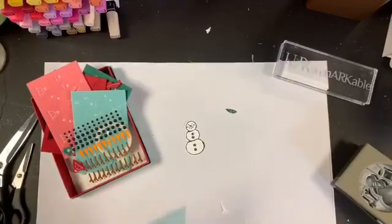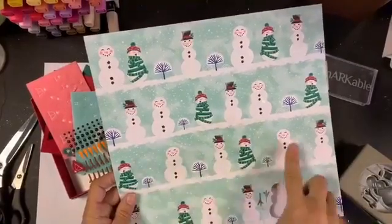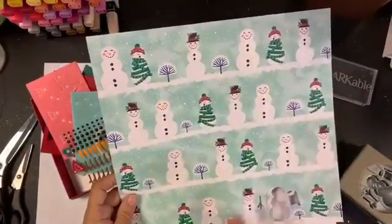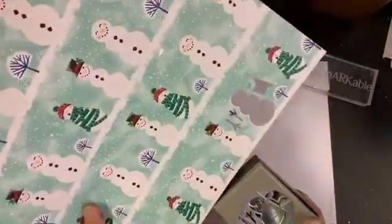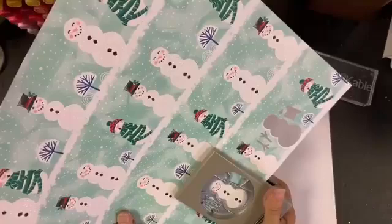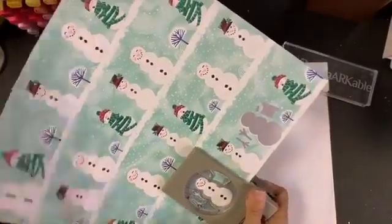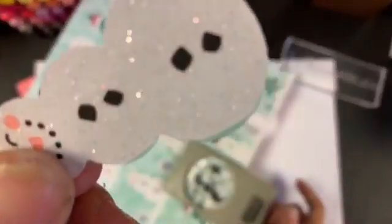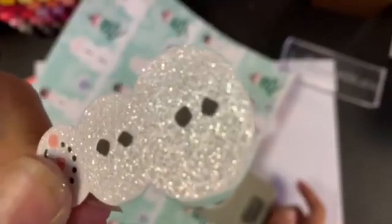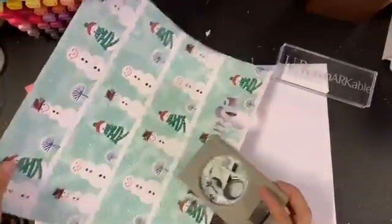Then in the suite are also all of these amazing designer series paper. This snowman right here on the paper does indeed also coordinate with the punch. So you're going to be able to come in and punch out that sweet little snowman. And the other cool thing about this sweet little snowman, let me hold him up here, he's already glittered, guys. Look at that. So for those of you who really don't like glitter and don't want to make a mess with glitter, the paper already has some glittered snowmen.